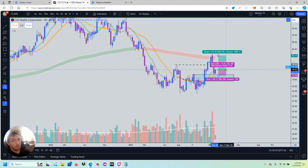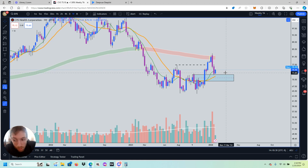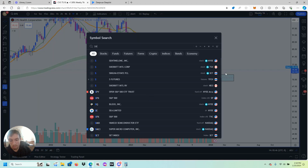Right now I'm looking for stuff that's got 20, 30, 40% of uptrend possibility. Carvana, we're looking for 40%. Roku, we're looking for 26%. Snowflake, we're looking for 20 some percent.